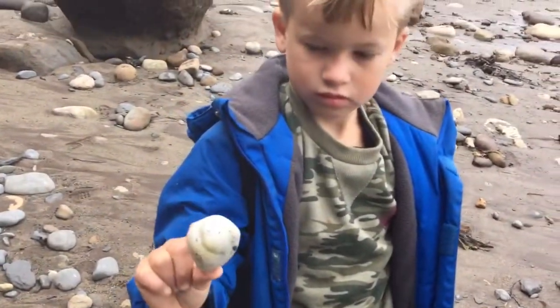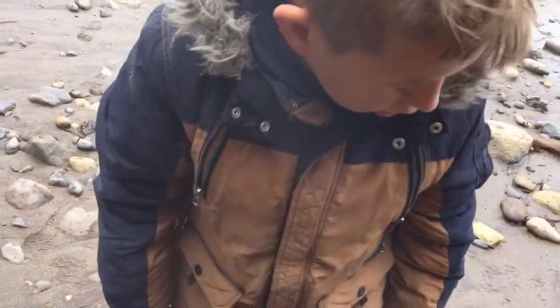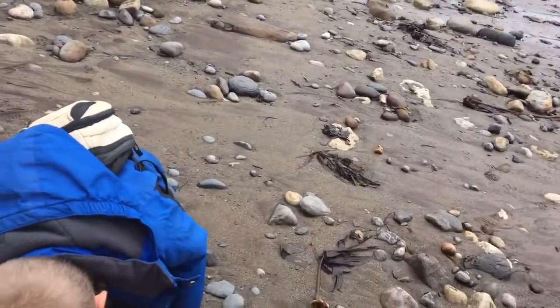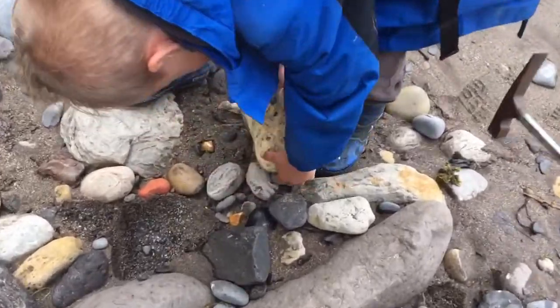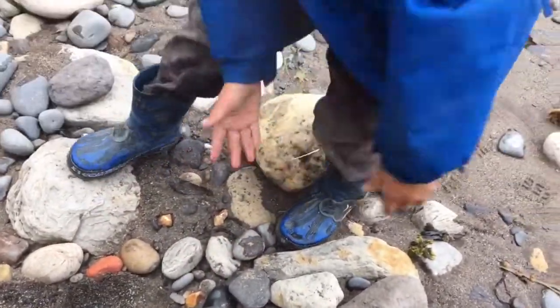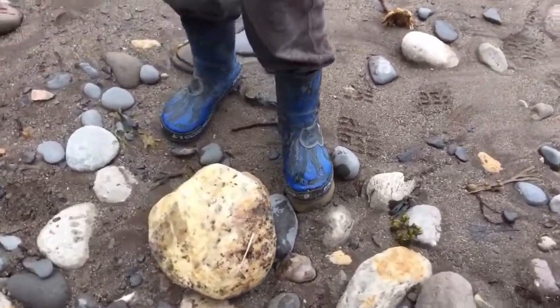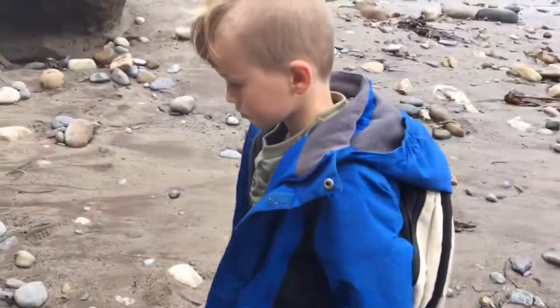Crystal. Wow, nice crystal. Doing a bit of Reiki on Rubens. Right, put your helmets on please, because we're a little bit close to the cliff now, okay? Wow, that's a massive crystal. What? That's huge. Just crystal. Big lump of crystal.